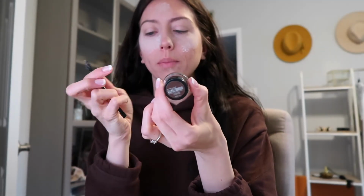I need to do my brows, but I can't do them here, so I'm gonna take you into the bathroom, but really quick, here's what I've been using for my brows. Very basic. It's the Maybelline Tattoo Studio. This is just a brow pomade and then it came with this little spoolie. But I also use this MAC brush for my brows.